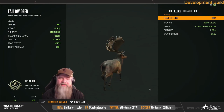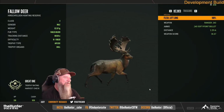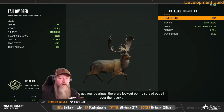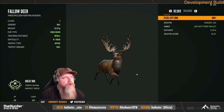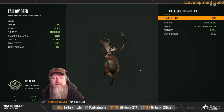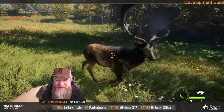This is the fabled golden right here with what appears to be a giant, non-typical fallow rack. This is kind of what I expected out of a Great One Fallow. This very much reminds me of a giant farm deer type of rack, like an escaped farm deer, which is kind of what a lot of the Great Ones tend to resemble. So that is really, really cool.